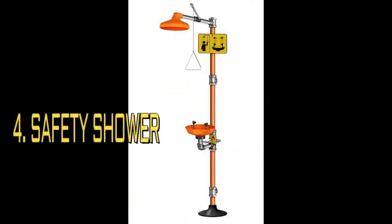Number four is the safety shower. As you can see, this very particular equipment is located next to the lab entrance. When the handle is pulled down, water will be released to flush off the entire body and clothing in case of large serious chemical splashes while conducting a particular experiment.